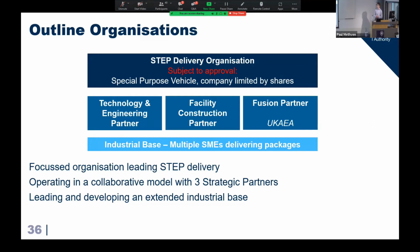And we're going to end up setting up a new company to do that, we think, waiting for government permission to do it, and really bring industry together so that it's not just the amazing science that goes on at UK AEA, it's the weight of industry added to that to solve these challenges.